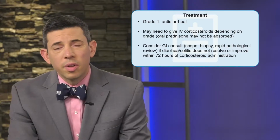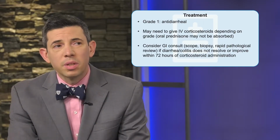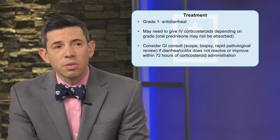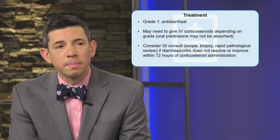Of note, infliximab is particularly effective in patients who have steroid refractory diarrhea and colitis. The dose is 5 milligrams given intravenously times 1. It might have to be repeated every few weeks or so.